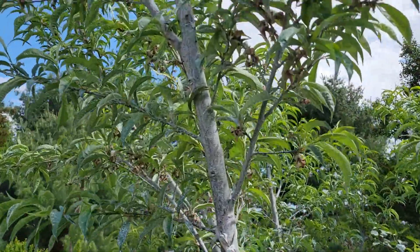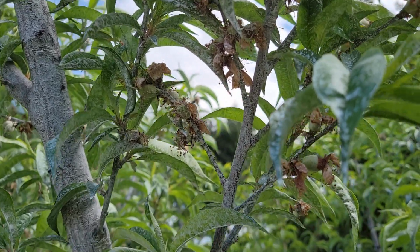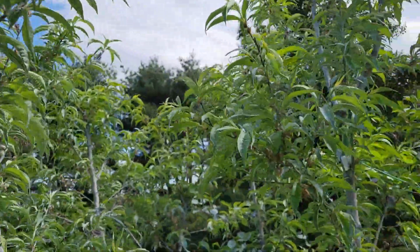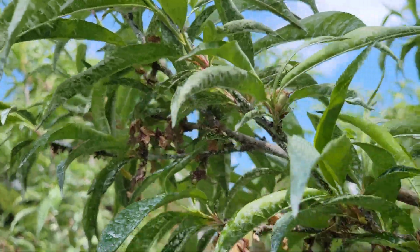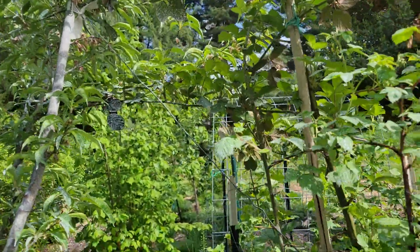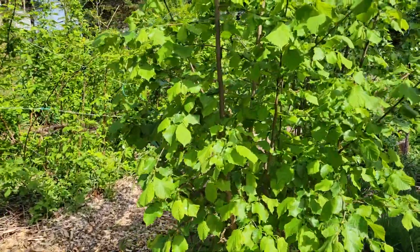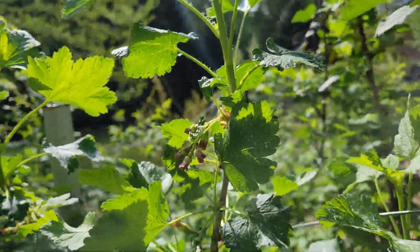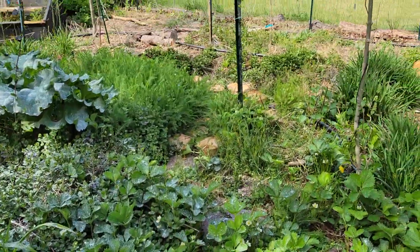Then we have a nectarine or peach. The tag said nectarine, but last couple years this has been looking like a peach. We haven't actually eaten any fruit off it yet. But this one's loaded as well, growing nicely. Everything's getting sprayed with that clay, like I said. What else? Jostaberry's coming in nice. Just past the currant bushes are coming in nice. Strawberries everywhere.